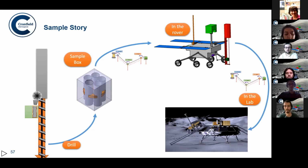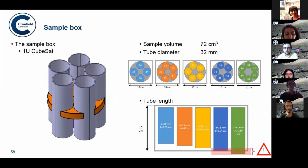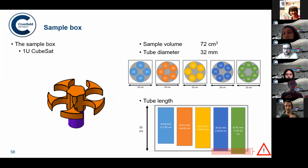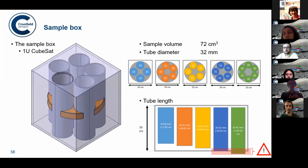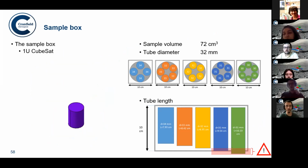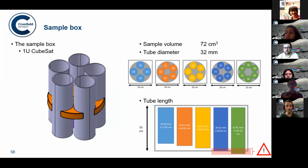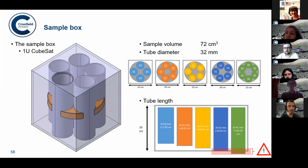So now the sample box, on the next slide. For the sample box design, we selected a one unit CubeSat format because it's standard. Since we are sharing the drive and there are other payloads in the lander, with this standard shape the robotic arm can also move other payloads.